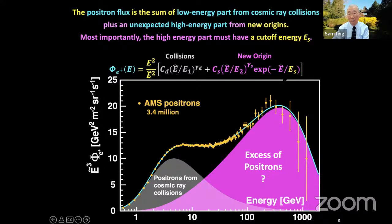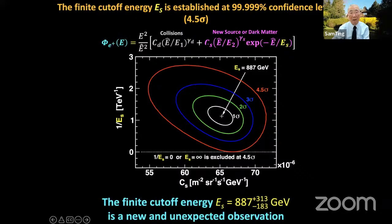The existence of finite energy cutoff is established at 4.5 sigma level. And all you have to do is use the flux and do a contour fit of the normalization versus Es, and you will notice that at 4.5 sigma, 1 over Es is equal to zero, or Es is equal to infinity. The finite energy cutoff, Es, is a new and unexpected observation.